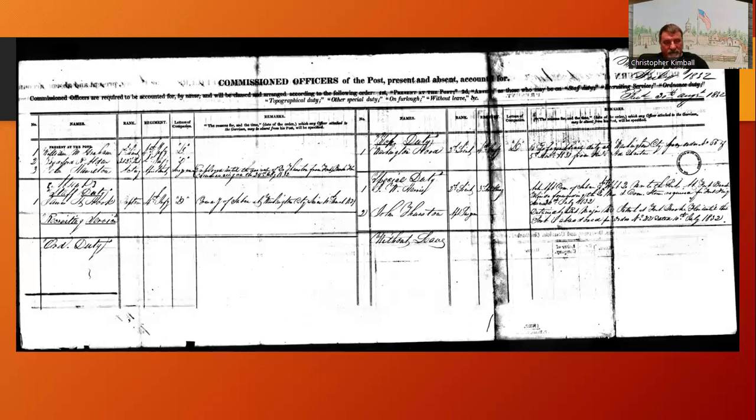That will be, gosh, what's the name? Anyway, I should have written that down. Anyway, going along, number of soldiers at the post in October 1835: 279 soldiers.